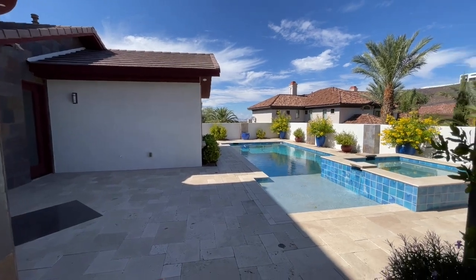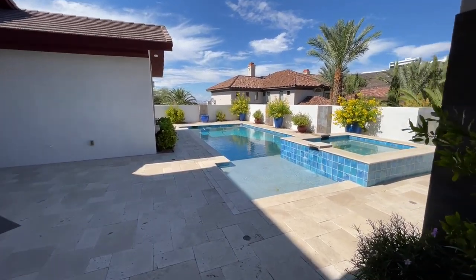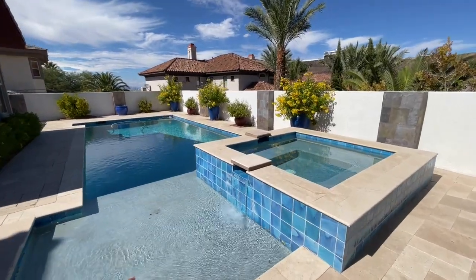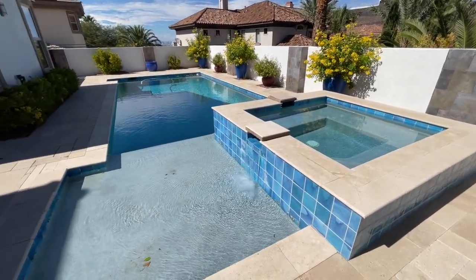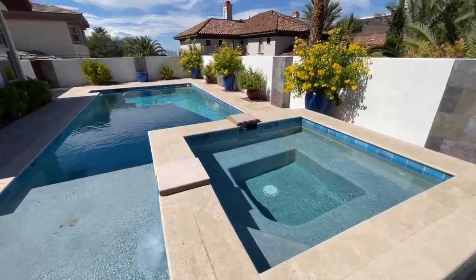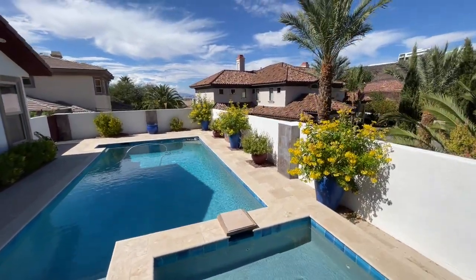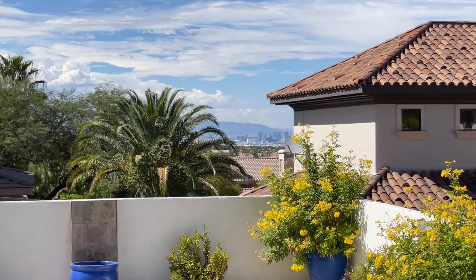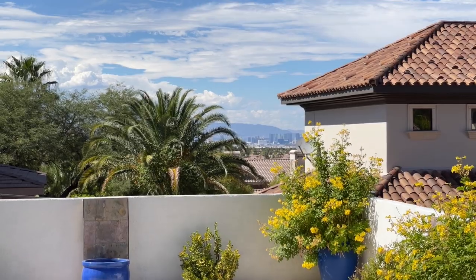And then I'm gonna go stand on top of the jacuzzi because you can see the Strip from here even. It's pretty neat. We have our tanning shelf right here. So if you want to put some chairs in the pool and just kind of relax, get the toes wet, you can do that. We have our jacuzzi. And then right there, let's see if I can get it. Again, you can see a good amount of the Strip right there.